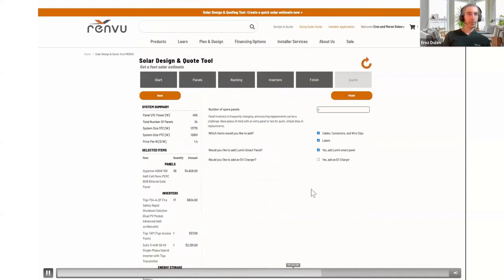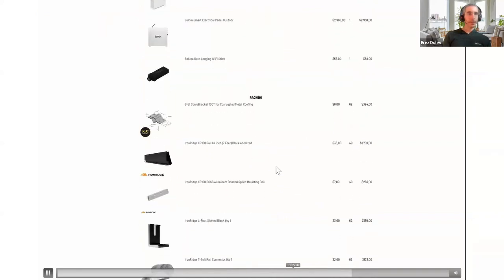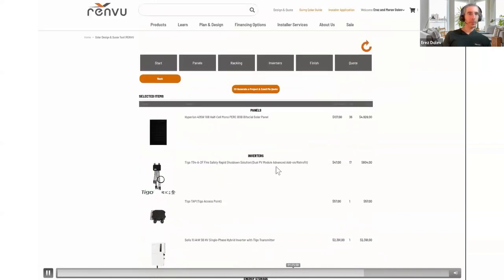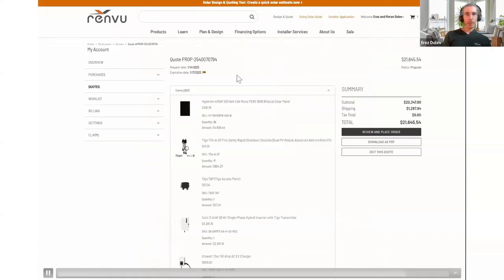Here I'm selecting a couple more modules in case I have damages in the future. It is hard to source the exact same module after a year. This is a full bill of material that I got here with the pricing, and I'll be able to click on this button here to send me a proposal to my email and also save it under my account. This is assuming that you're logged into your account. This is it here.